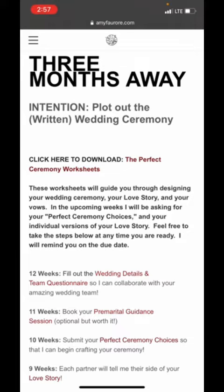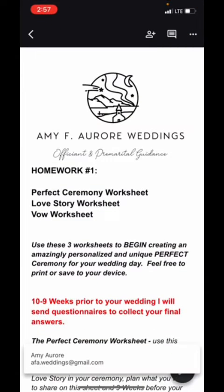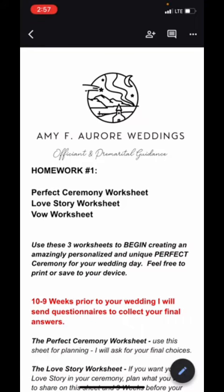Each month has a worksheet that corresponds with it. So as I said, at 12 weeks, I'll be sort of re-inviting you to this process. And at that time, I would advise you, if you haven't done so already, to go ahead and download the Perfect Ceremony worksheets, which is the worksheet that is supportive of 3 months away month. So I'm going to tap on that now so you can see what it looks like. And here you will see the Perfect Ceremony worksheets opened up on my mobile device. Now, if you use Google Docs, this will be familiar to you, and you will be able to make a copy of this worksheet by tapping the 3 dots in the top right-hand corner.